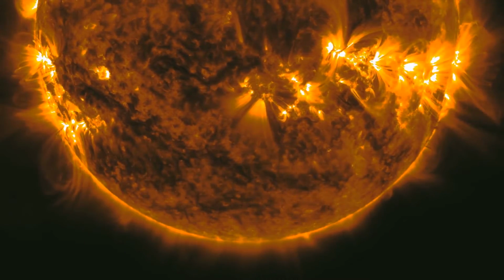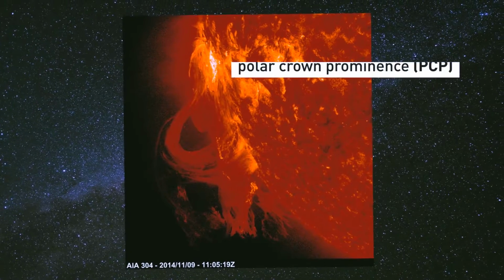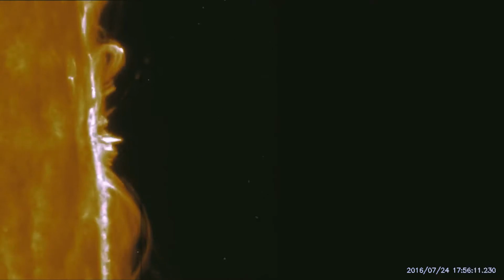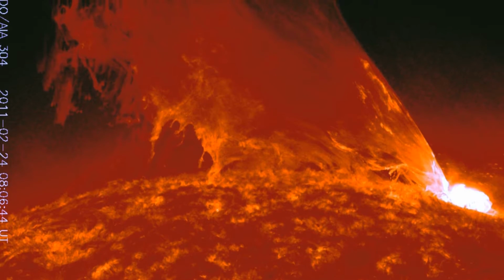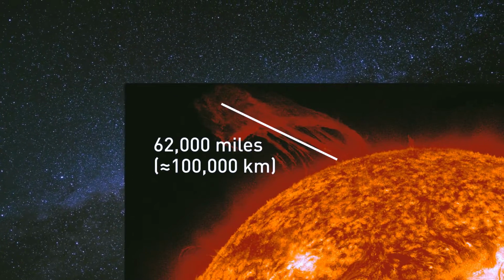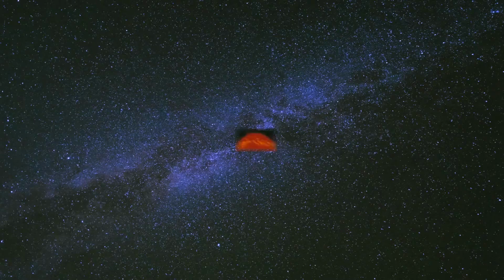Something fascinating happens when the sun becomes more active. A thing called plasma waterfall or polar crown prominence, PCP. It's like a mini eruption that starts on the sun, and it seems like it tries to get away, but then the sun's magnetic field pulls it back before it can escape into space. And this plasma waterfall's really spectacular. It goes up to 62,000 miles above the surface. It's like you stack 8 Earths on top of each other.